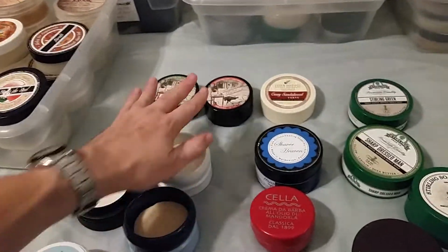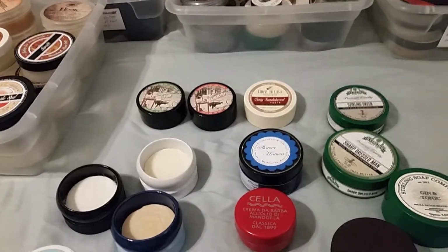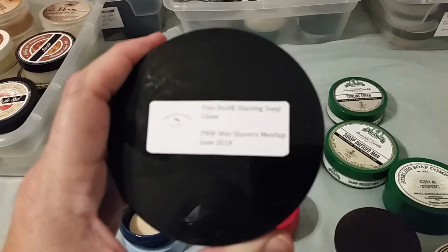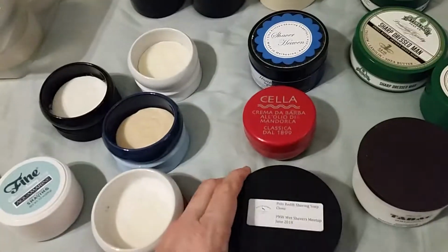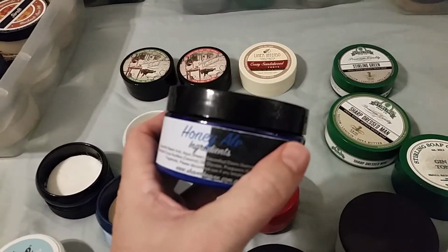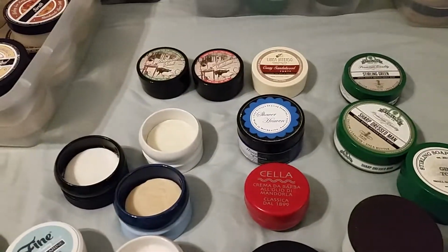And these are triple milled soaps. And then we have a West of Olympia, came and went. I'm afraid they had some neat stuff, and this is the only one I have from them. A Polo Red clone that he had kind of done, obviously not as a full production run. I have not tried this Shaver Heaven yet, and this is Honey Ale. So that'll be a new one for me to try sometime.